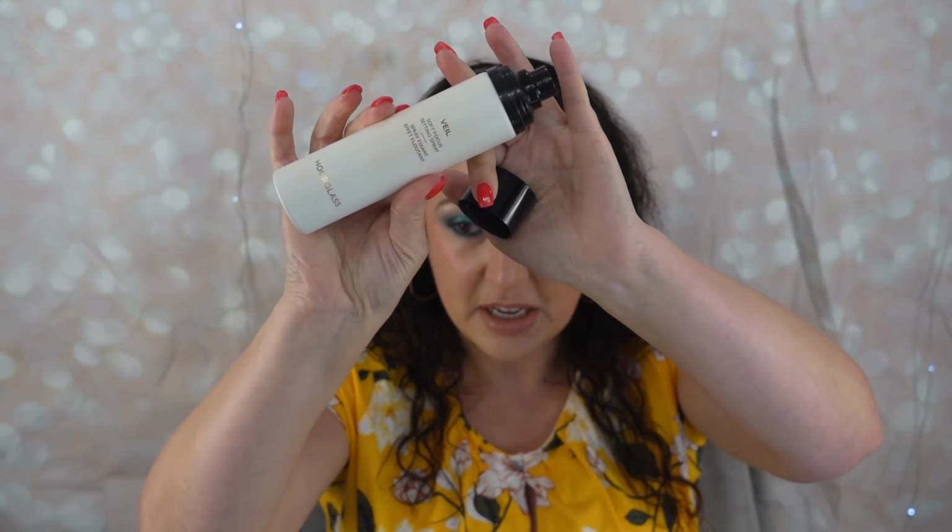Now I am going to spray my face before I do my mascara or anything like that. So I'm going to use the All Nighter from Urban Decay. Nothing new there. I love this. It's one of my holy grails. And then I will use my Veil Soft Focus Setting Spray. I love this stuff. Still going strong with it.